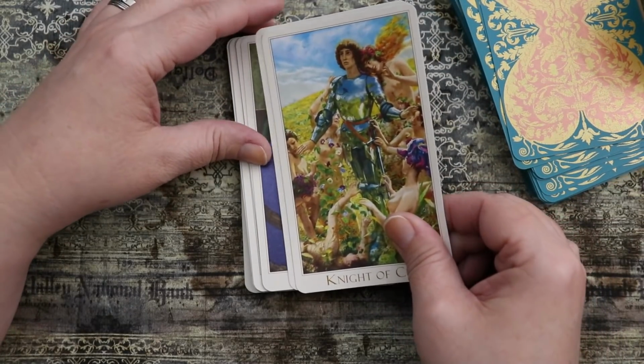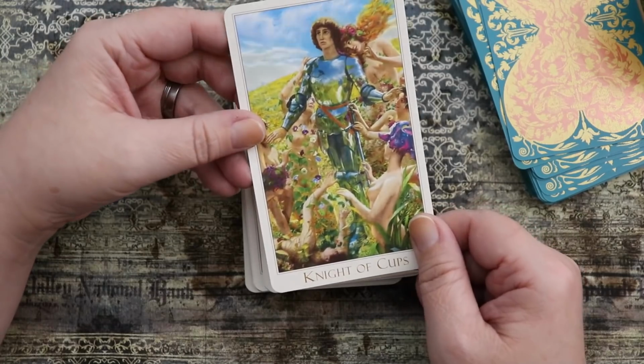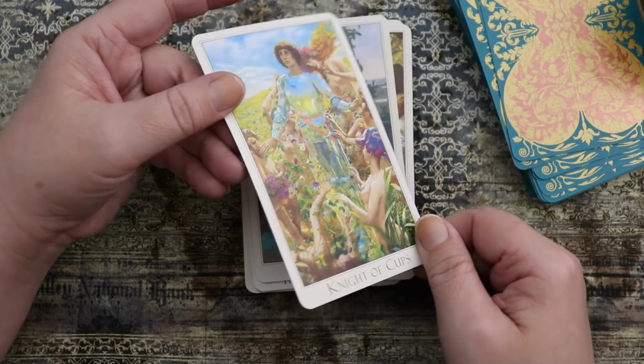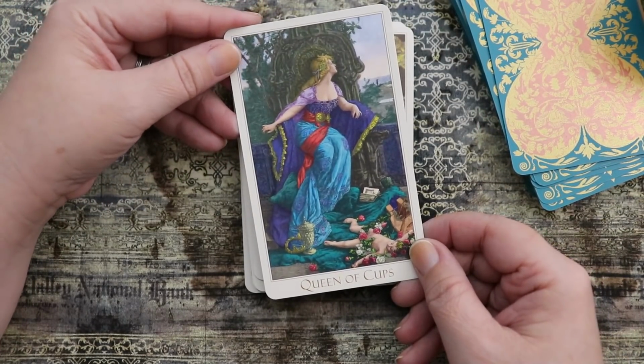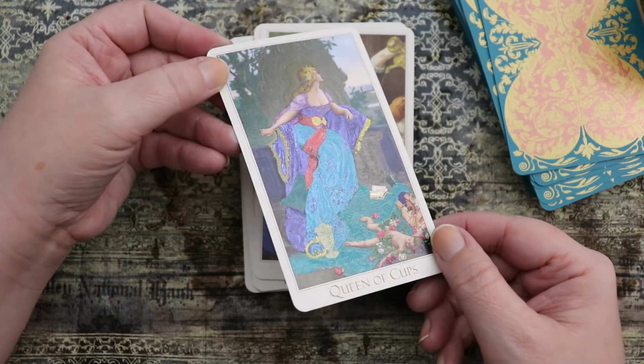The Knight of Cups. This is very appropriate. Just being adored upon by all of these ladies. We have such a charmer here. Look at all the shine. So pretty. I've always loved this image of the Queen of Cups. I think she's really elegant and lovely. Love all the flash.